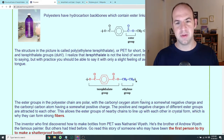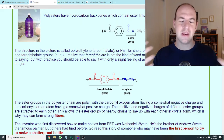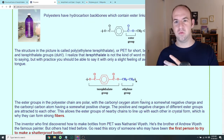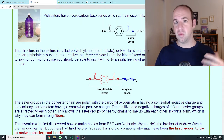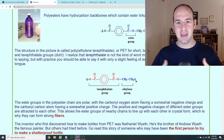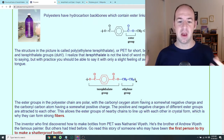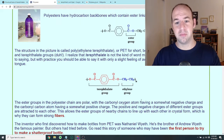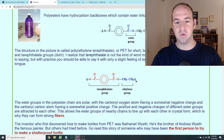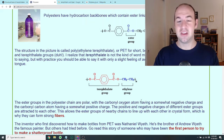We won't go too deep into it, but talking about the structure is important because there are two main approaches to recycling PET. One way is to recycle PET just like you would imagine recycling any other plastic, which is you can do things like shred it and then reform it and make new things out of it. But then the other way is the bacterial approach, where they actually will use bacteria to basically eat and digest the PET down to its constituent parts.